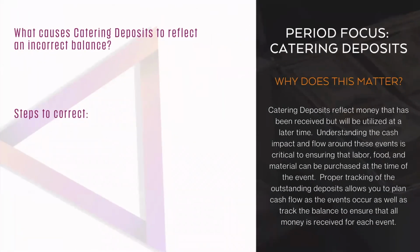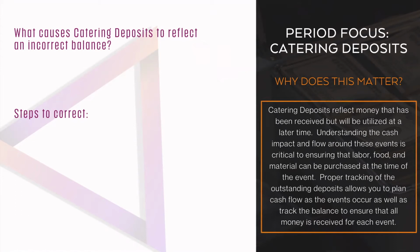Now let's move to catering deposits. Catering deposits reflect money that has been received but not yet applied. Cash flow considerations with this income should be taken into account to ensure that labor, food and materials can be provided at the time of the event. Understanding the balance of what is outstanding in catering deposits allows you to plan cash flow as well as verify that all funds are received for each event that you host.